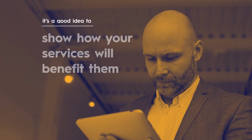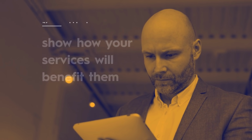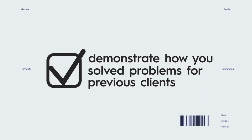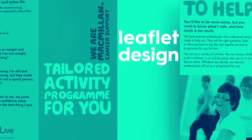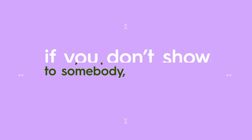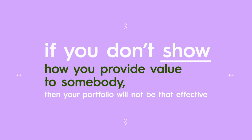So one key thing many designers fail to realize is that if a potential client is looking at your website, it's a good idea to show how your services are going to benefit them. So maybe demonstrate how you solve problems for previous clients, as this does work pretty well. So maybe you brought a brand into the 21st century with a well-needed rebrand, or maybe your skills and services can quickly generate high-quality leaflet designs. Whatever it is, tell a story and demonstrate how your services can benefit a potential client, because if you don't show how you provide value to somebody, then your portfolio is not going to be that effective.